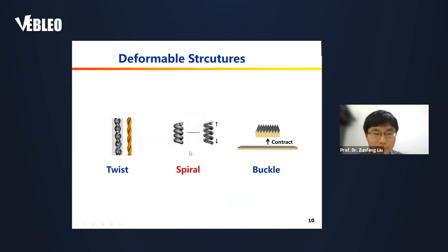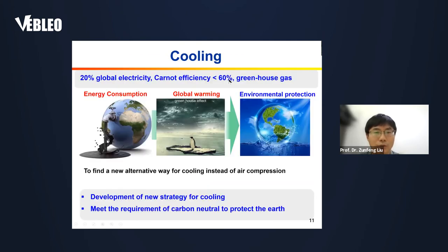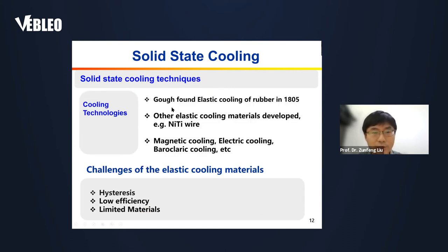The second one is the spiral. How do we use a spiral structure for cooling? Cooling is highly needed in the world. It costs about 20% of global electricity. However, the efficiency of current cooling technology is low. Even if you use a very high efficiency one, it also emits a lot of gas that causes global warming. So solid-state cooling is highly desired. But solid-state cooling has the problems of hysteresis and low efficiency.